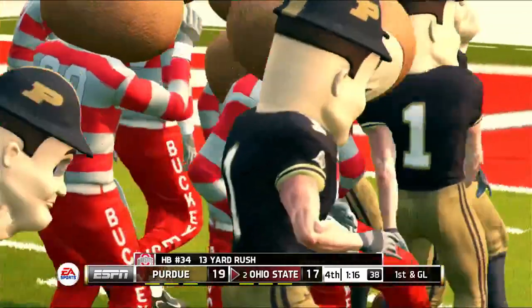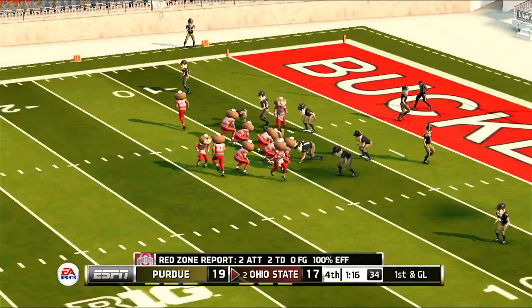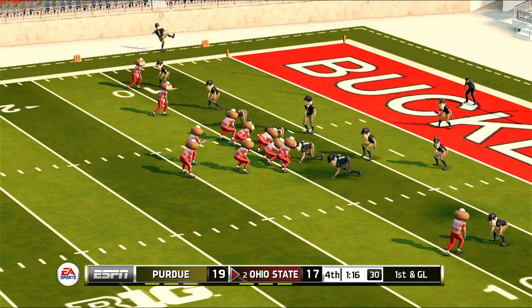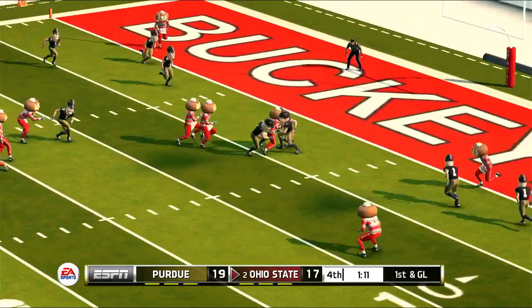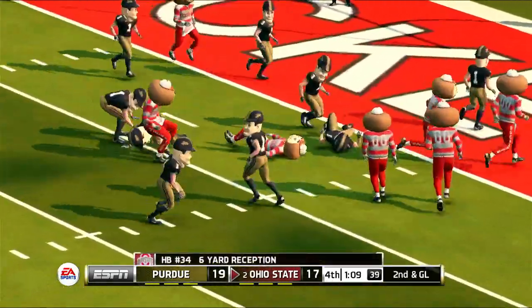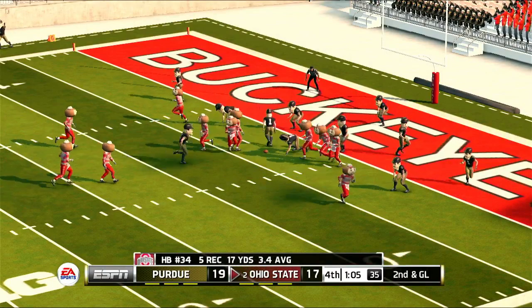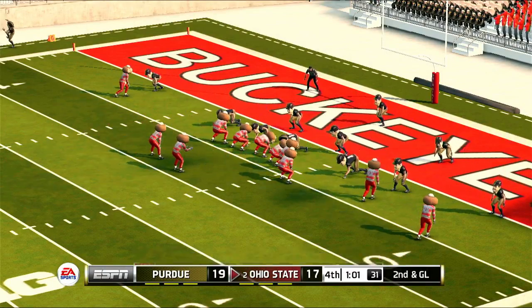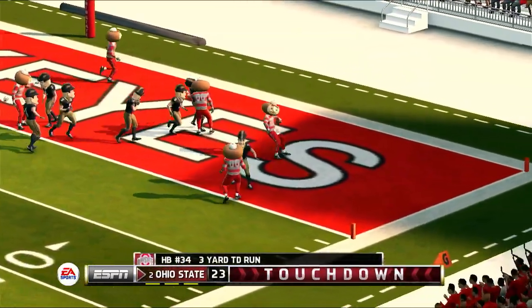This is big time resiliency by this offense. They're really doing everything that they need to do to put themselves in a position to have a chance to get points on the board. And he's immediately tackled. Touchdown, and they take the lead.